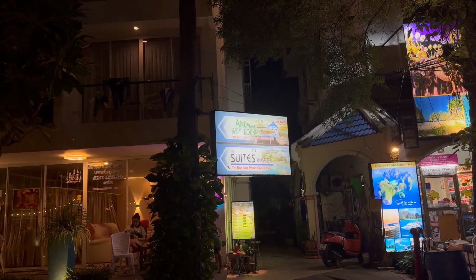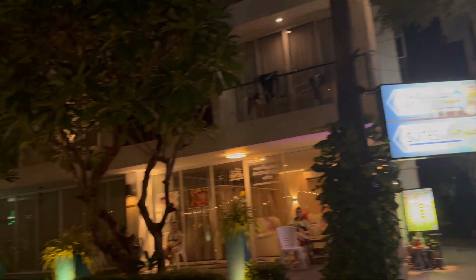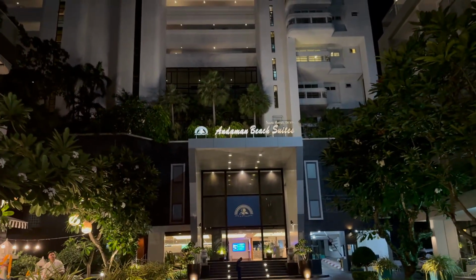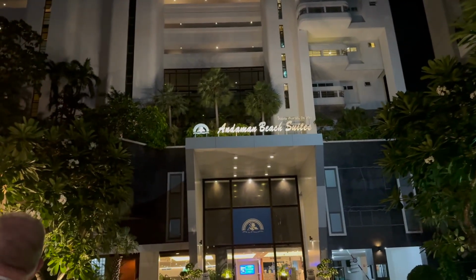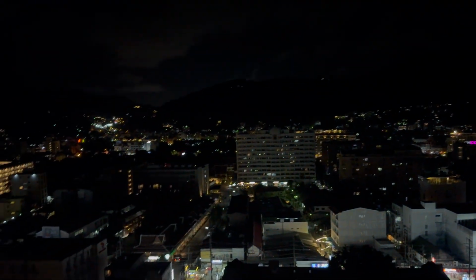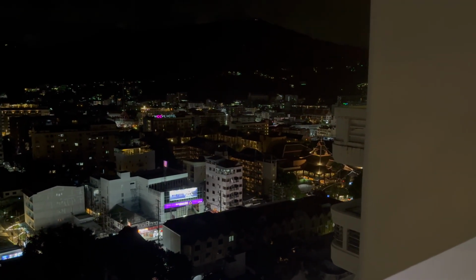We've been looking for this rooftop, this sky lounge, and I think we have found it. We follow the signs, and here's Andaman Beach Suites. It's pretty tall, so we're guessing this is the one with the rooftop. Oh wow. I see the mountains in the distance.